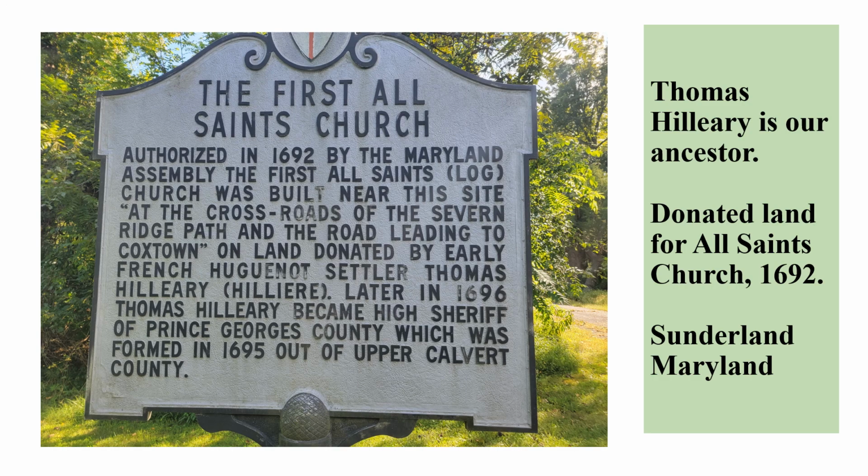It's very interesting. Also, when you're visiting these communities, it's kind of fun to stop and visit some of the old churches. So, for example, I'm related to Thomas Hillary, and he donated the land in 1692 where this first All Saints Church was built. And he happened to be the first High Sheriff of Prince George's County in 1696, after it was separated out from Calvert County.